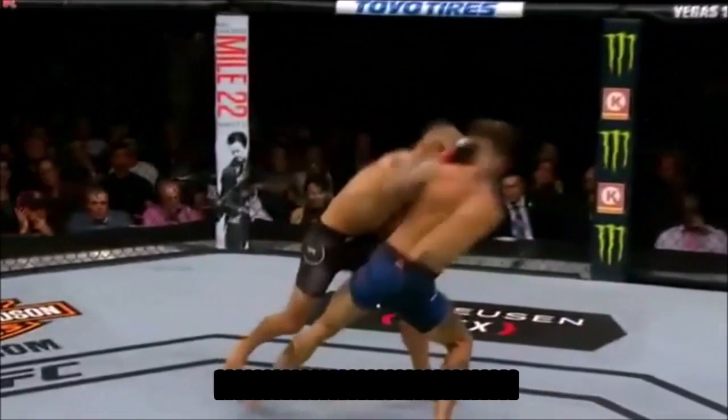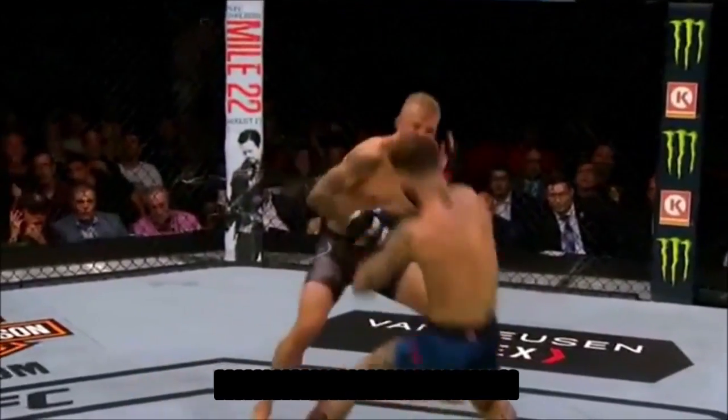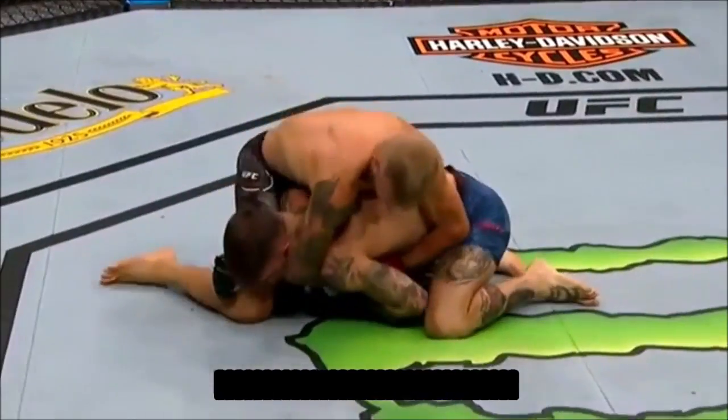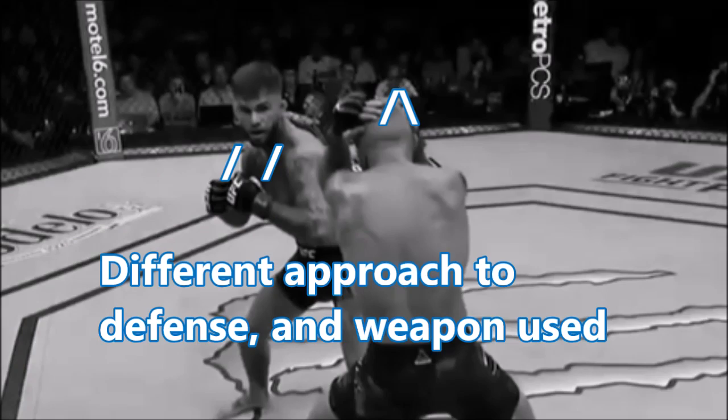He's got that nice kind of Detroit shell. A lot of people call it Philly shell. Look at this. It's ties. Feet times are made. I told you I wouldn't sing. I lied. So different approach to defense and weapon use.